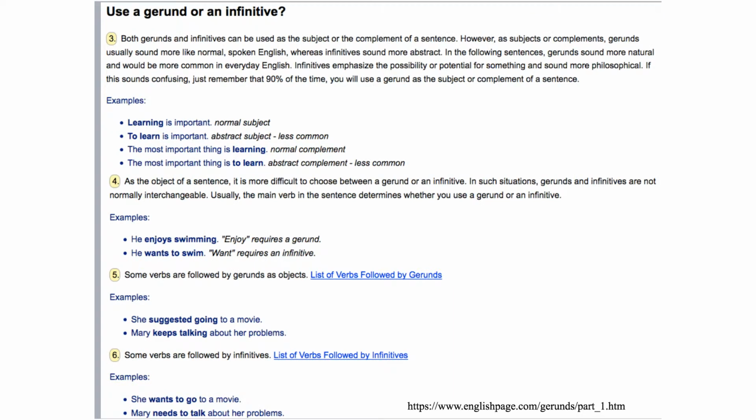All right? So to some extent, here's the important part. All right. And this is what we were talking about before. Gerunds usually sound more like normal English. All right, I'm not going to read through all of that for you. All right, there's the gerund and the infinitive separated.